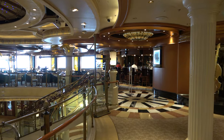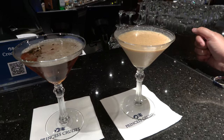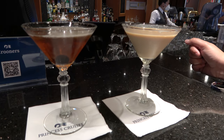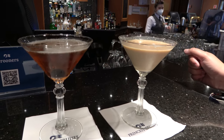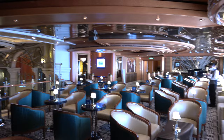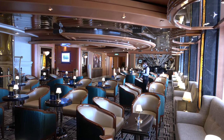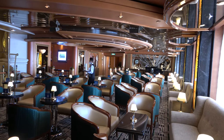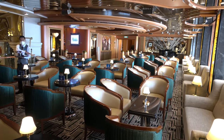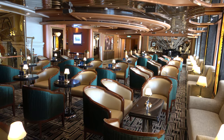And it's also home to the Crooner's Bar. All right, so we are now in that Crooner's Bar, which is the martini bar on board the ship. And they've got tons of martinis. A long list of martinis. Lots of really good dessert martinis as well. And so it's not only the martini bar, it is also the piano bar on board the ship. There's a piano over there on the far side. It's not like your party piano, it's much more your chill piano bar. But with all those martinis, it's probably my favorite spot on board the boat to get a drink.